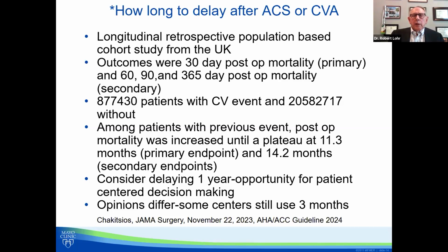So with patients who had a previous event, the post-op mortality was increased until there was a plateau at almost a year, 11.3 months for the primary endpoint and 14.2 months for the secondary endpoint. So if this is truly an elective operation, I would consider at least having a serious conversation with the patient and the surgeon about delaying this procedure longer than just 30 days. They are at high risk for having problems.